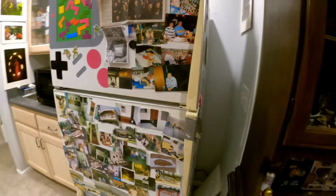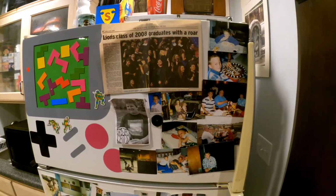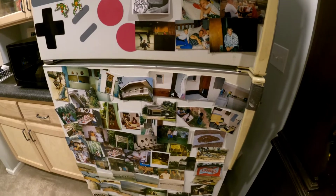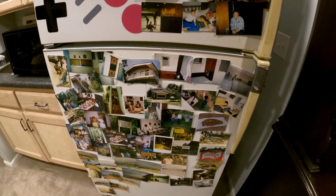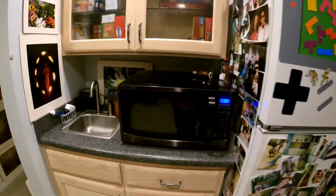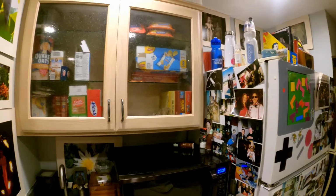Then I have my own kitchen area. Got my own little fridge here. Got pictures from different parts of my life. And then down below I have the pictures my grandfather took throughout the time in Sri Lanka. Some of my favorite photos to remind me of the place. Got a nice microwave and storage area and more photos.